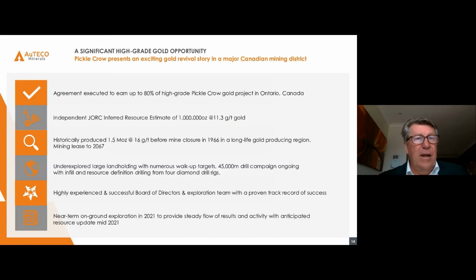And then finally, in summary, we've got the agreement signed and done to earn up to 80% of this fantastic asset. We've got the independent JORC conferred resource estimate of 1 million ounces at 11.3 grams per tonne. We'll be looking to upgrade that in June this year. Historically, this mine produced 1.5 million ounces at 16 grams per tonne before it closed in '66.